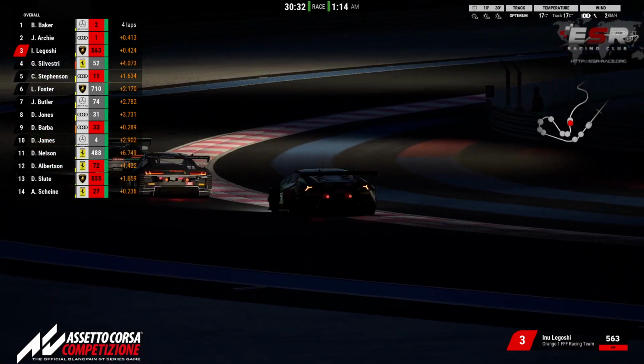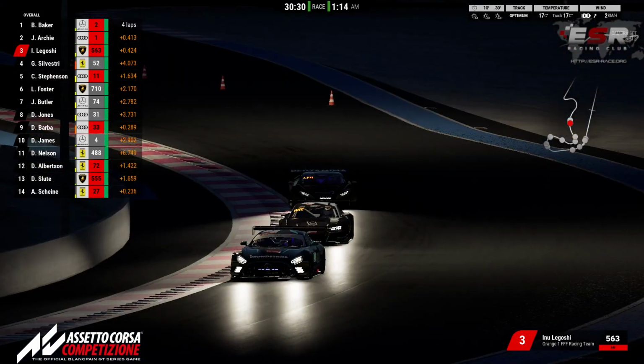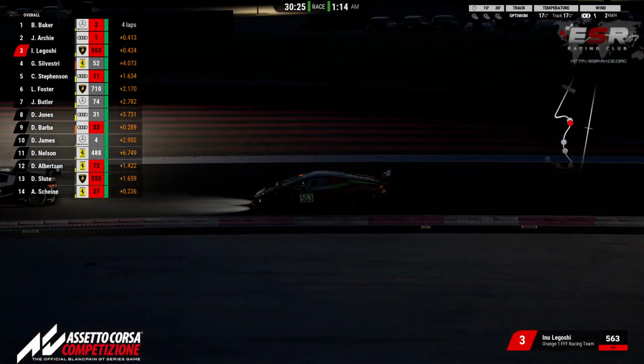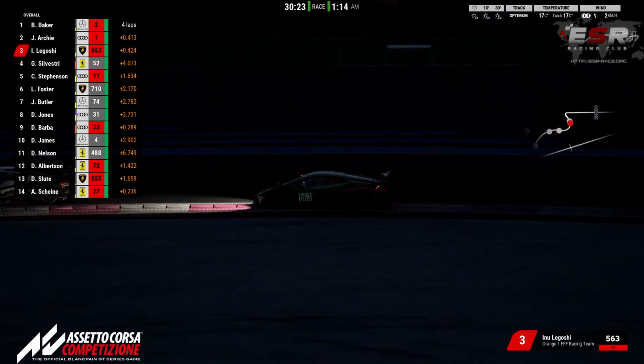We've seen Legoshi have so much speed, but get a little over-eager with pass attempts the last few weeks. Looks like he's being nice and patient today, just sitting behind these two. Ooh, Larry Foster struggles to regain pace after that spin.